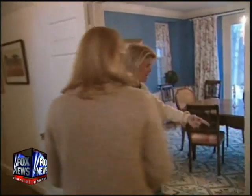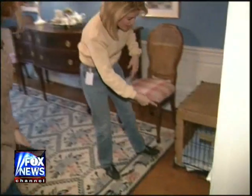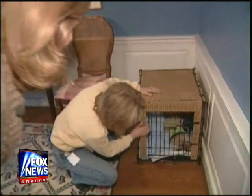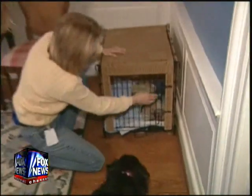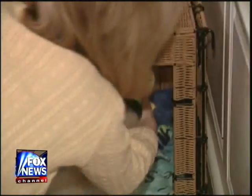Now, this one I particularly like. This doll right here, I don't know if you get the camera on it. I thought this was a crate without a dog in it, with just a stuffed animal. Can I open this? Absolutely. That's Tiger. Come here, sweetie pie.